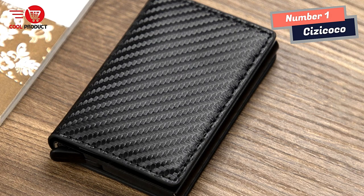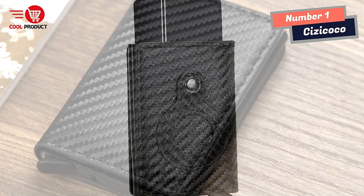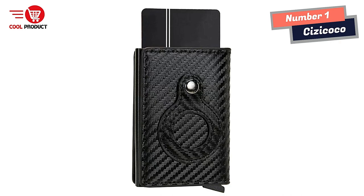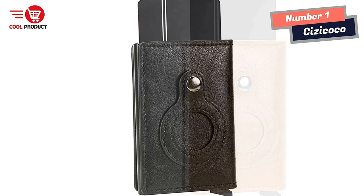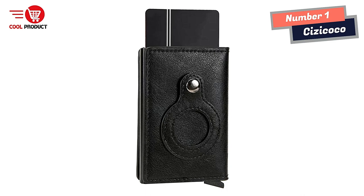The material is known for its resistance to wear and tear, making it an excellent choice for those who lead an active lifestyle. The Cizicoco Airtag Wallet features a dedicated business ID credit card holder, providing easy access to your most frequently used cards. This thoughtful design ensures that you can retrieve your cards swiftly and effortlessly, enhancing convenience in your daily routine. Furthermore, the wallet boasts an RFID Slim Anti-Protect feature.